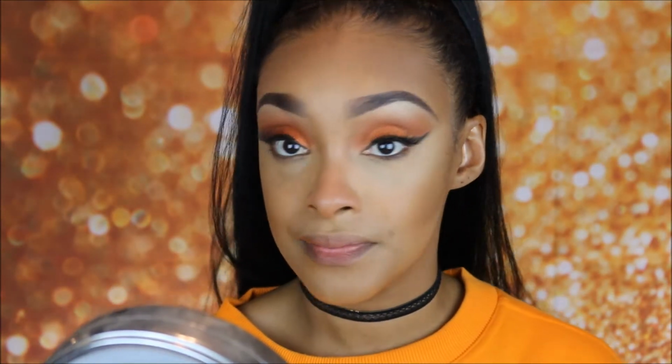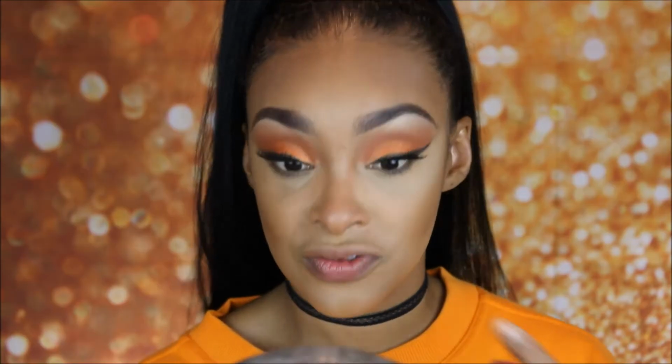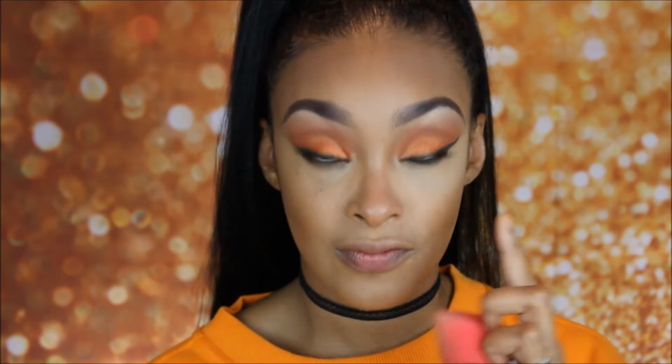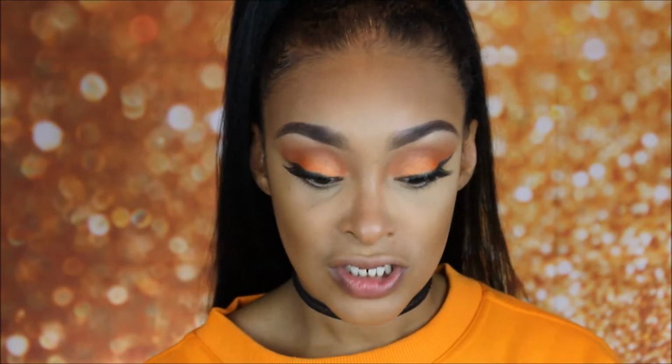and as you can see, look at that already, and I just did one layer. As you can see, that just really brightened it up right there. You see the difference from this side to this side. I love this powder so much.